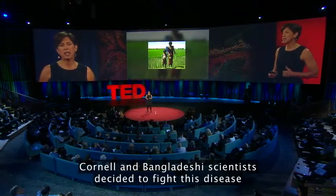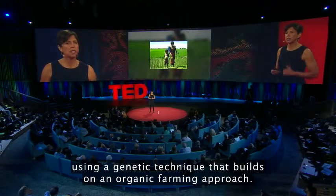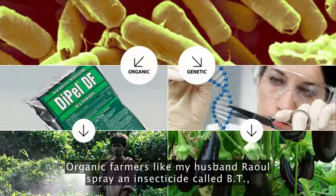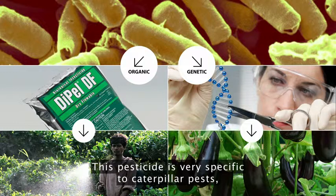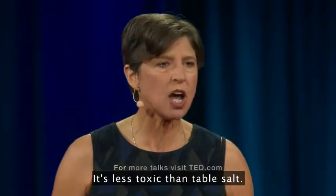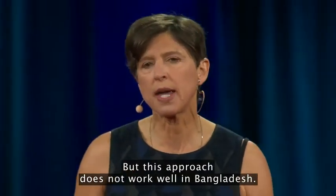Cornell and Bangladeshi scientists decided to fight this disease using a genetic technique that builds on an organic farming approach. Organic farmers like my husband Raul spray an insecticide called BT, which is based on a bacteria. This pesticide is very specific to caterpillar pests, and in fact, it's non-toxic to humans, fish, and birds. It's less toxic than table salt. But this approach does not work well in Bangladesh.